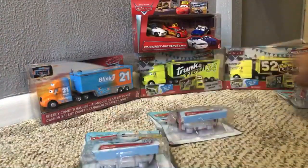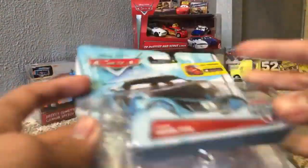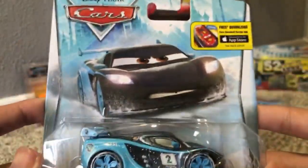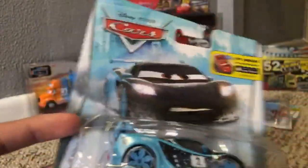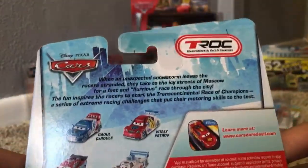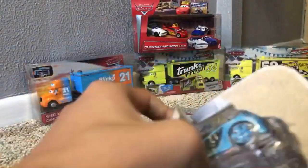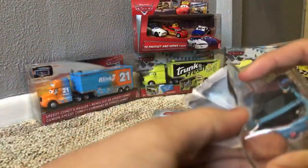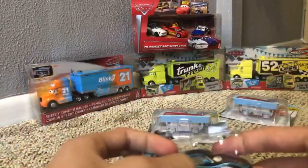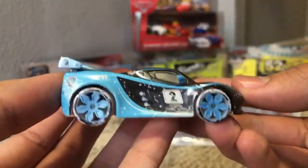Now we're getting to the last three. Let's do Lewis Hamilton. This guy looks awesome. Black with blue. Whew, looks awesome. This one looks really, really nice. Oh, this is a really nice one. Look at that.